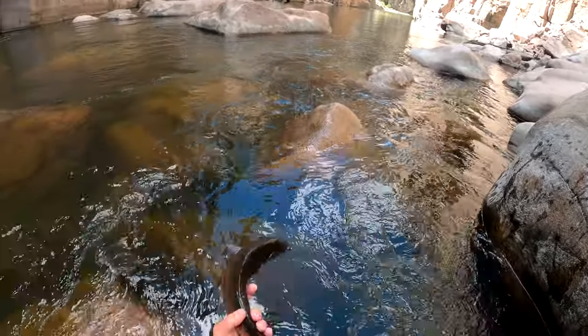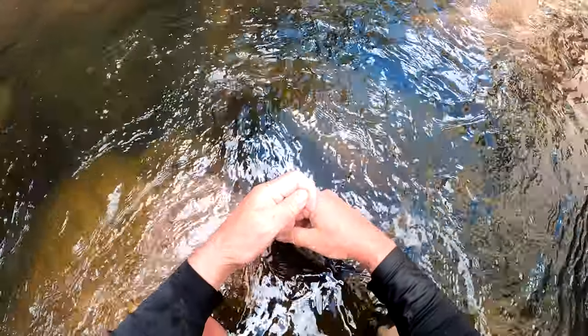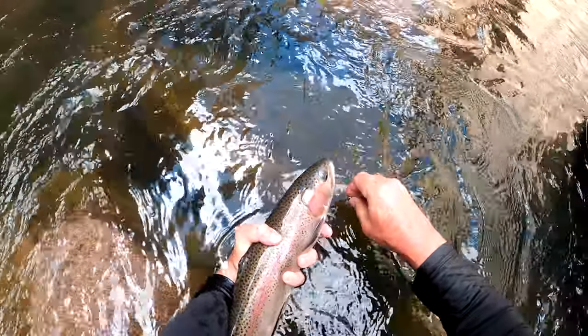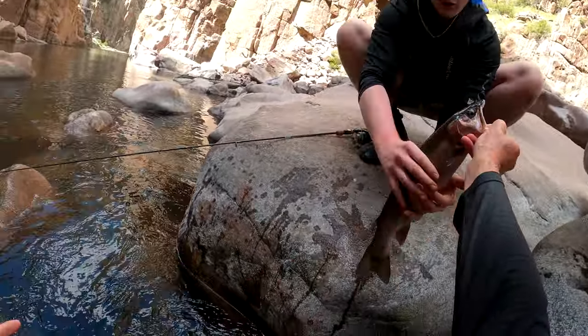Yeah, skinny male. Pretty easy in this current because you just have to drop the fly in the current to pull it. Yep. And you'll just see it fill through the water. Yep. There he is. Oh, he is pretty. Did you want to hold him? Careful.